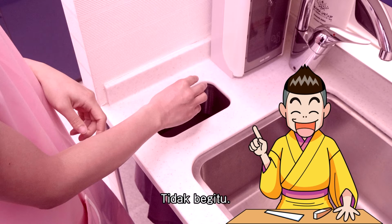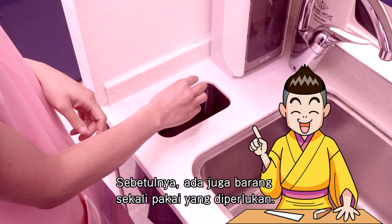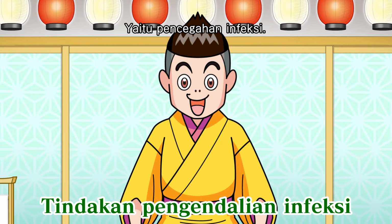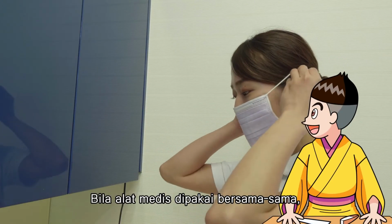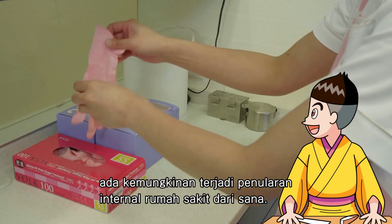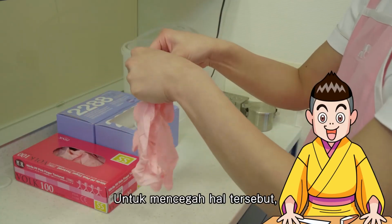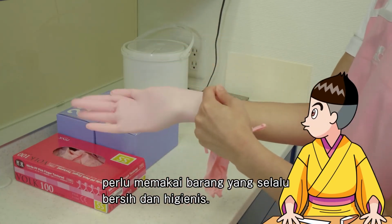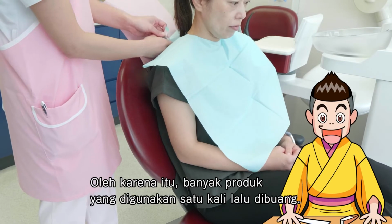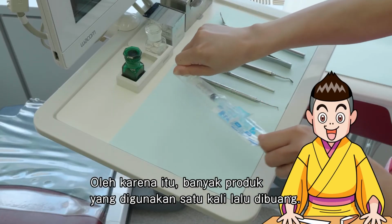Well, actually, no. In fact, sometimes disposables are necessary. One of the most important things in the medical field is measures to prevent infections. Using medical supplies repeatedly creates the possibility of in-hospital infections. In order to prevent this, it's necessary to always use clean and hygienic products. That is why disposable products are often used.